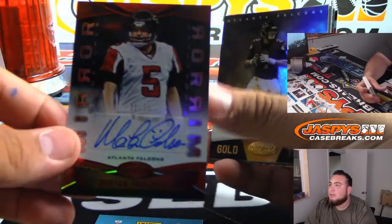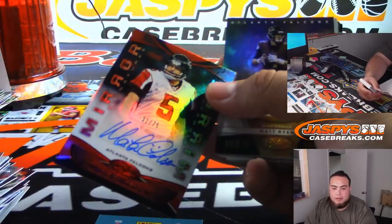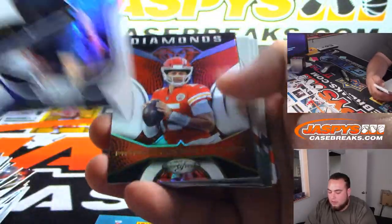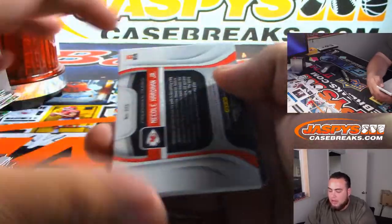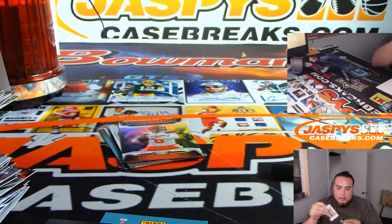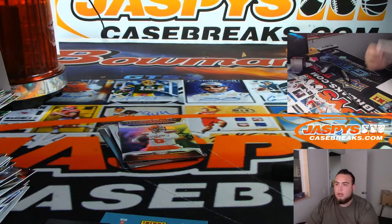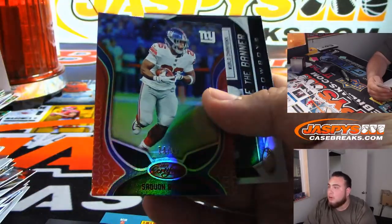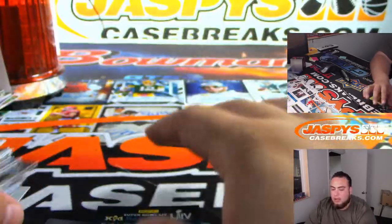Morten Andersen for the Falcons. There you go. See, this is what, a $15 team? Falcons, Luke. Literally the teams I was going through earlier today. Patriots with that one. And to end it off with the Chiefs, Mecole Hardman Jr. to 99. Kansas City Chiefs, Sean. There you go. Alrighty, folks. And Saquon Barkley for the Giants. There you go, guys. That was the break.